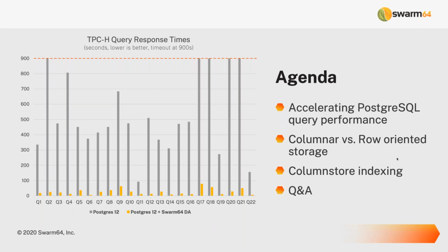Just a quick primer on columnar versus row-oriented storage and the impact that those two things have on query performance and other database factors. Then he'll jump into how the ColumnStore indexing that Swarm implements works for Postgres.